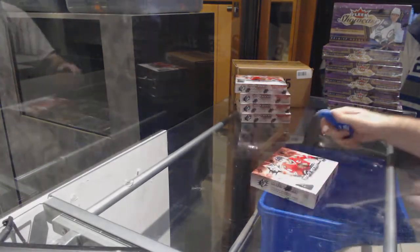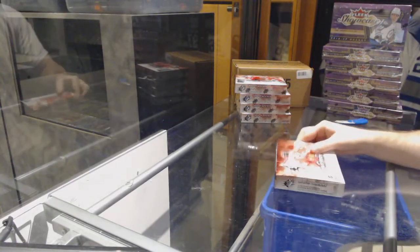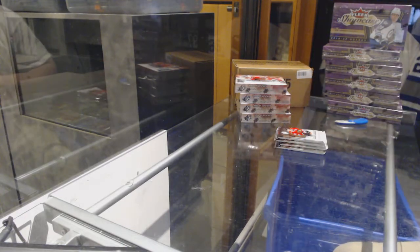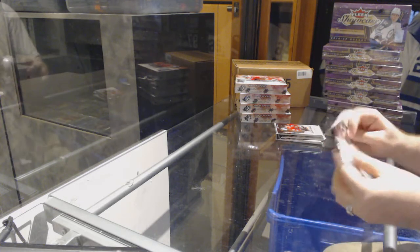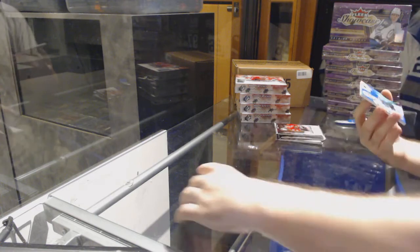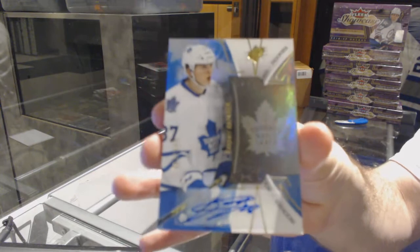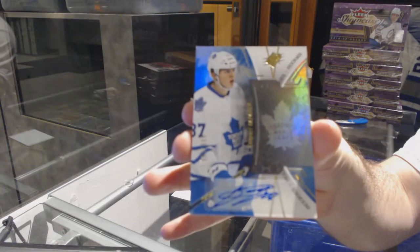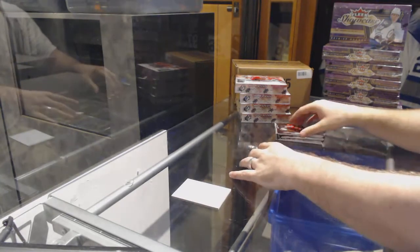Here we go, starting off CNC break number 7255. We have the 1617 SPX half case break. We start off for the Toronto Maple Leafs, number to 165 rookie auto, Kasperi Kapanen. Kasperi Kapanen for the Maple Leafs.